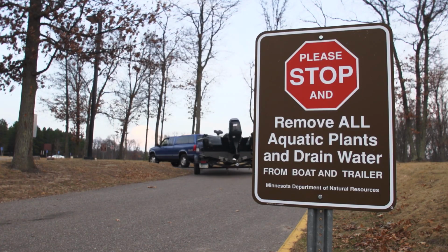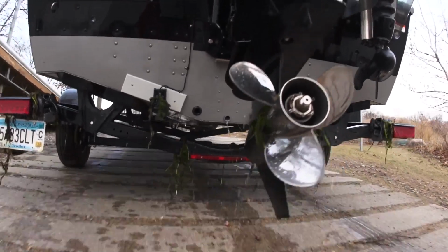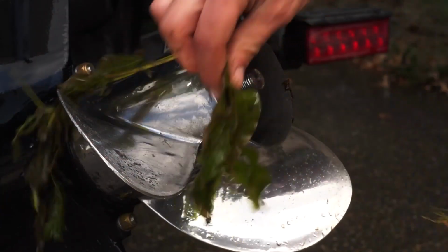We can all help stop the spread of aquatic invasive species. Remember, anytime you leave any body of water, clean, drain, dry.